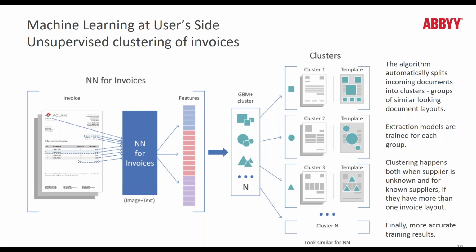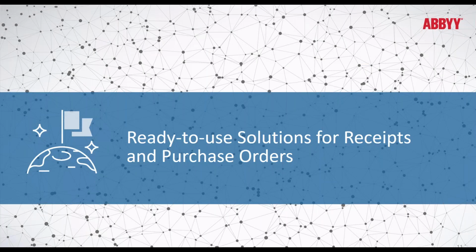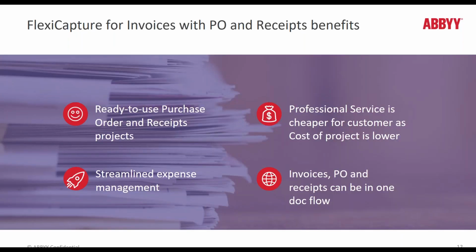That's where that 90% out of the box for header information and 80% out of the box for line item information comes into play. So there we are. That's essentially the nuts and bolts of it. What it means is that you're able to go to market with an application that connects to a scanner, which is very capable of processing these types of documents.